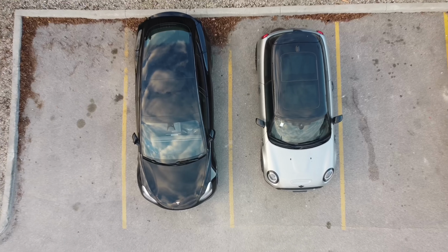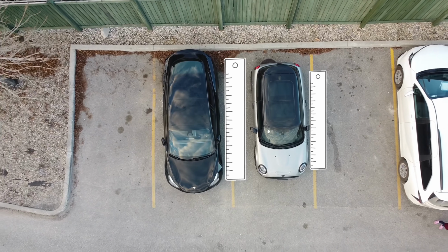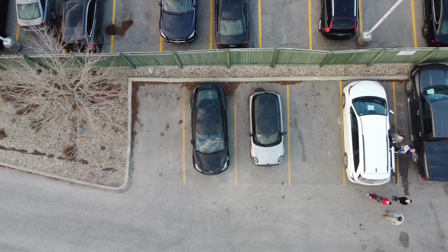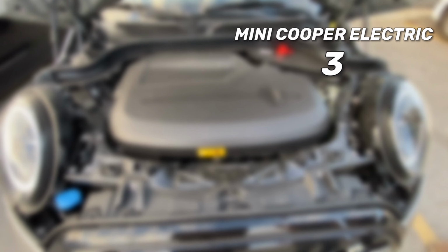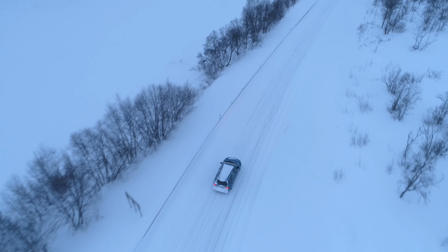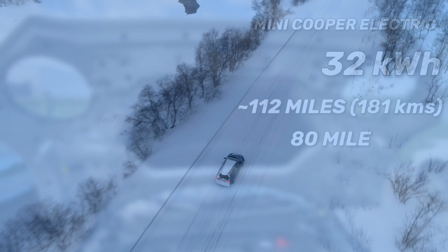Alright, so the wheelbase is a tad shorter than the Model 3, just 15 inches. Maybe that's their excuse for a smaller battery? This mighty Mini Cooper Electric is equipped with a 32 kilowatt battery pack, granting it a laughable 112 miles of range. Do you grasp what 112 miles of range translate to in cold weather? It's a measly 80 miles of real-world range.